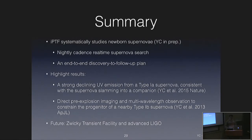It's very impressive results. Yeah. The type 1a supernova example that you showed. Can you comment on what kind of a companion it is?